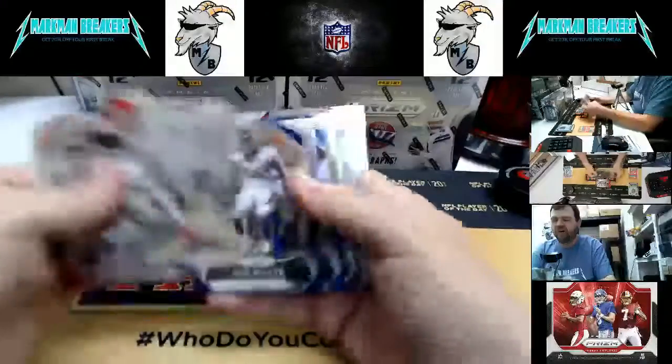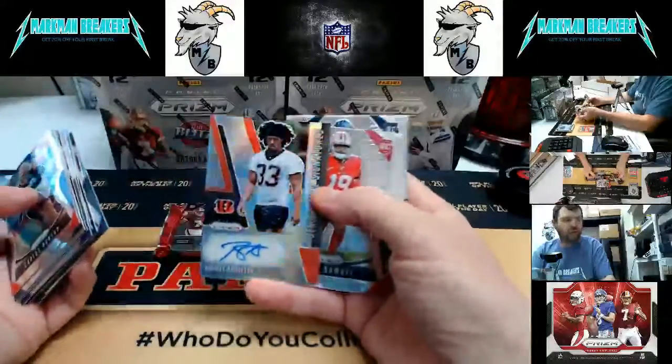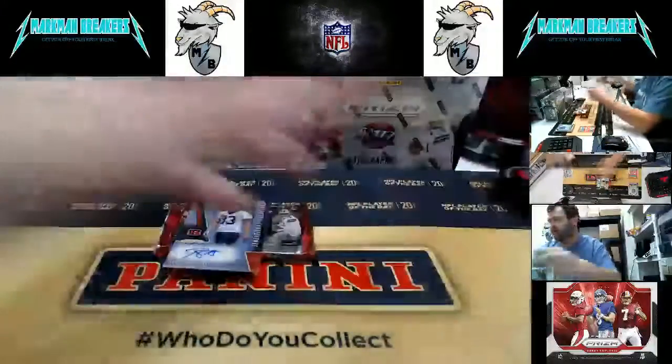Here comes our next autograph, and it is Rodney Anderson for the Bengals. Rodney Anderson for the Bengals.